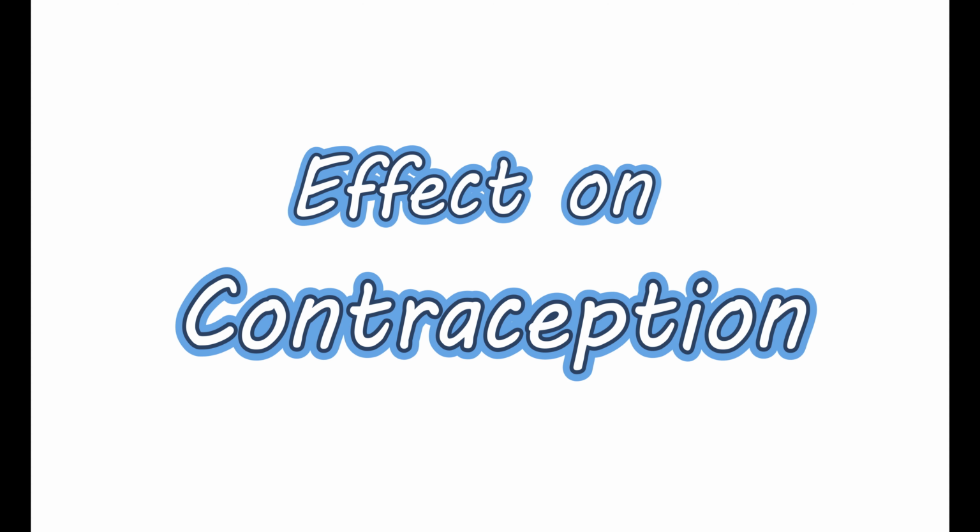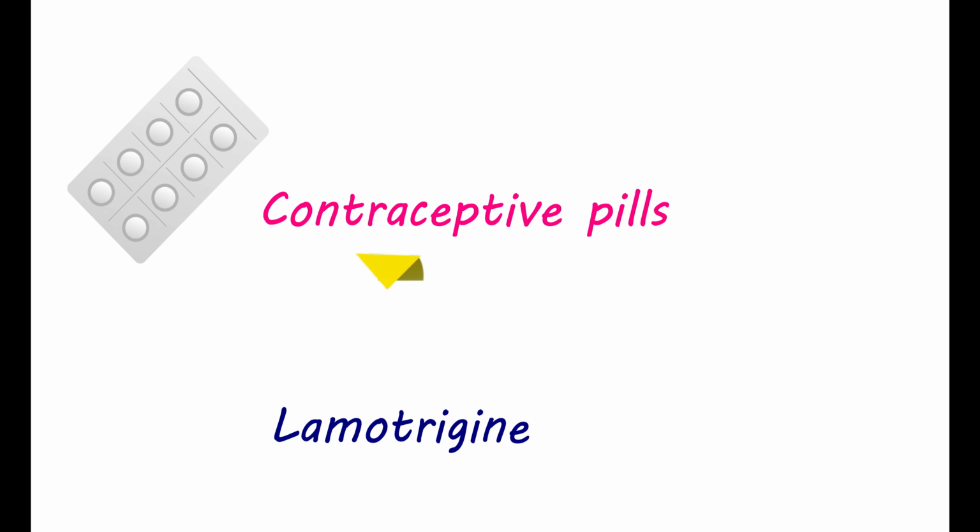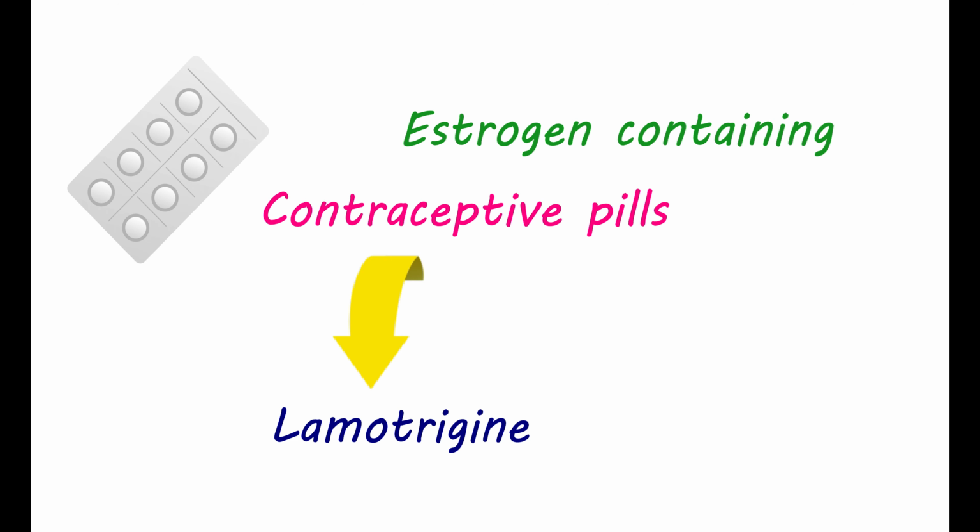Effect on contraception. In women taking contraceptive pills, lamotrigine levels in the body may be affected. Especially estrogen-containing contraceptive pills can increase the clearance of lamotrigine from the body. There is no need to increase the dose of lamotrigine initially. However, the maintenance dose can be increased to obtain better therapeutic effects.